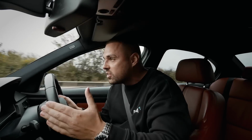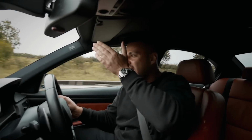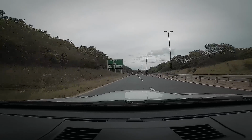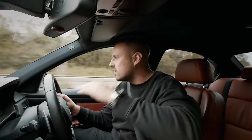And I definitely could. The values of these cars have stayed so strong. I think the fact that they introduced the F80 M3, obviously when they announced the F-Series M3 and M4, kind of made people think, you know what, them saloons are quite cool. So values, they stay really strong.